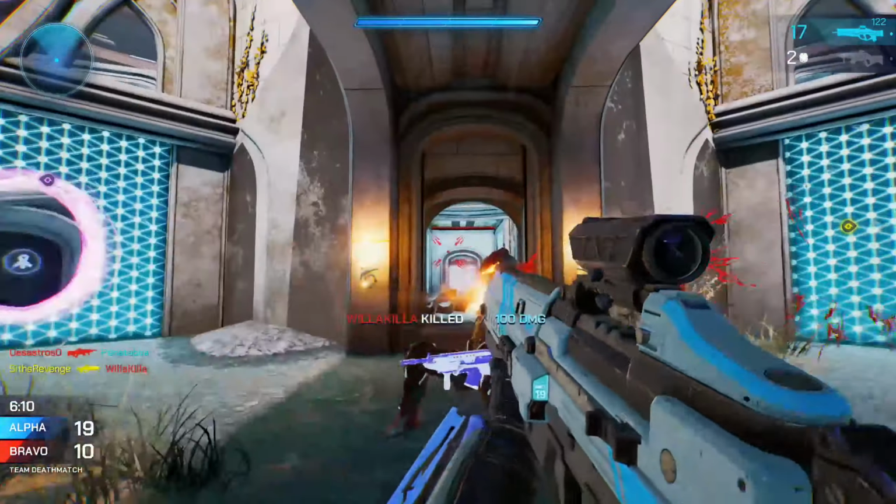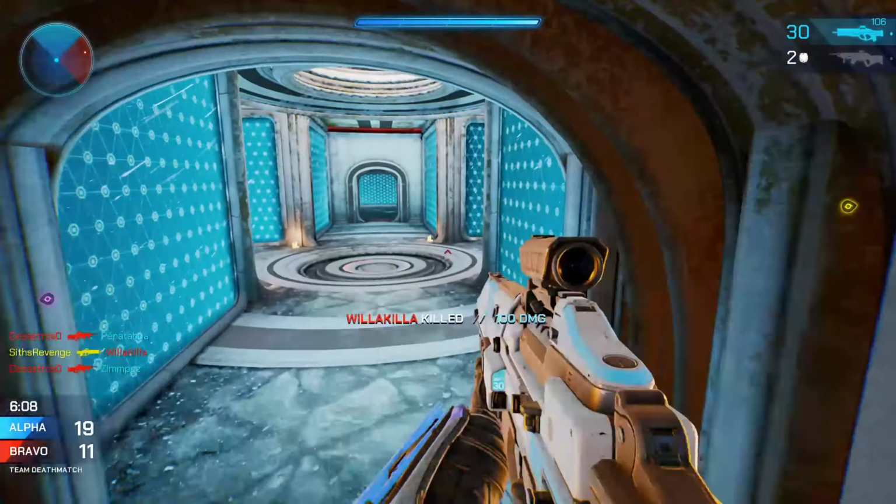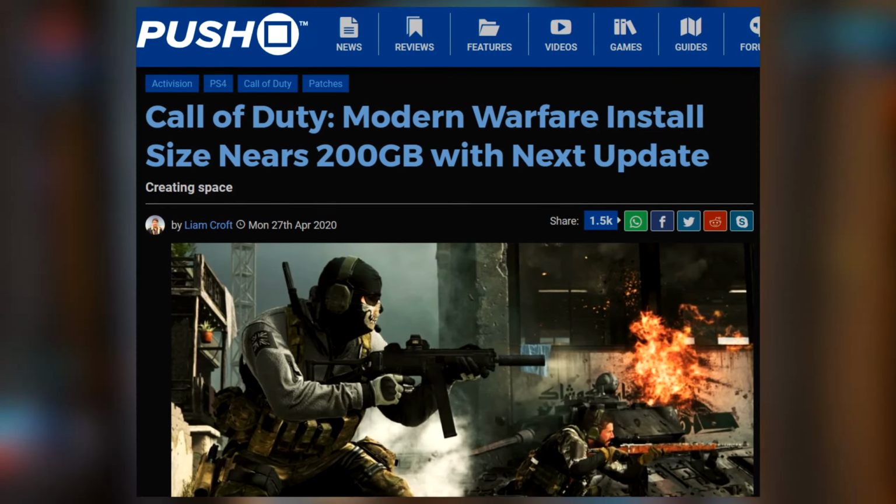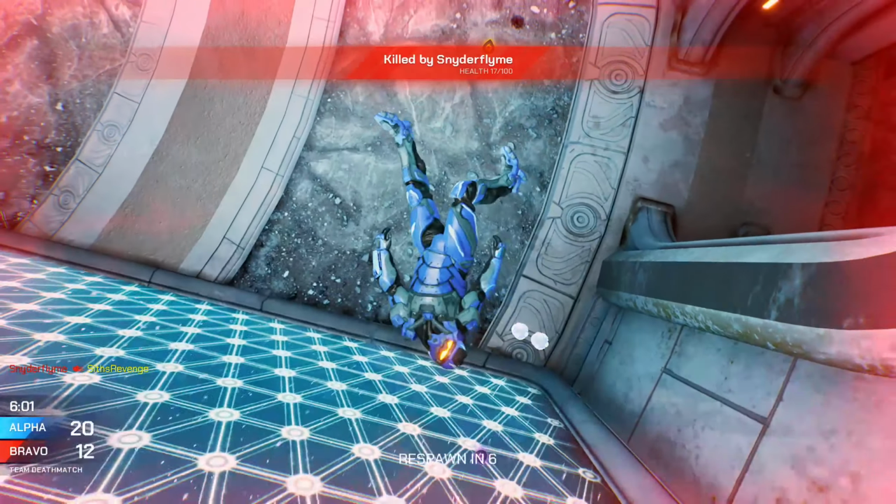256GB of storage honestly isn't enough for 2020 games. For example, Modern Warfare is almost 200GB. So yeah, I would recommend the 512GB i5 version in this instance.